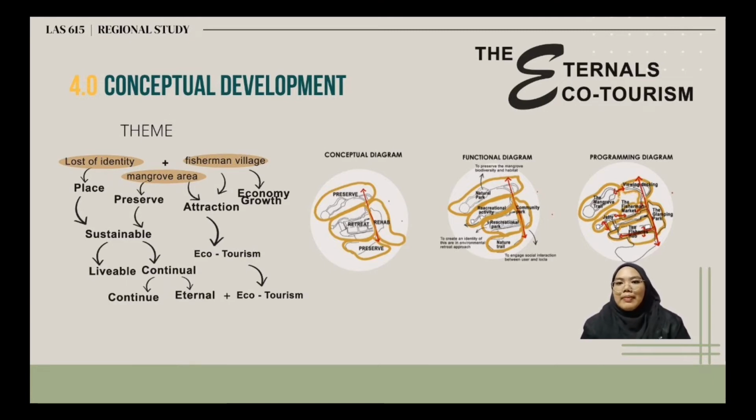Then here is my bubble diagram for my conceptual development, which focuses more on retreat and rehab for a few programmes that I will show you in the next slide.